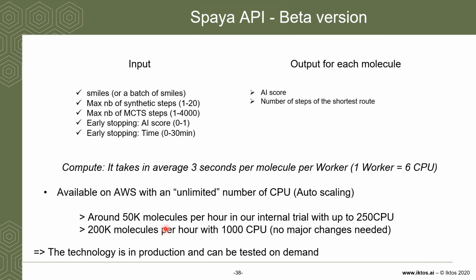We have also developed Spaya API. The beta version is available. This is more for computational chemists who don't really want to see the routes in detail, but just want a score for given molecules. So you put in a batch of SMILES, send it through the API, we score by our AI score and the number of steps of the shortest routes, and we send it back to you. It takes something like 3 seconds per molecule per worker.